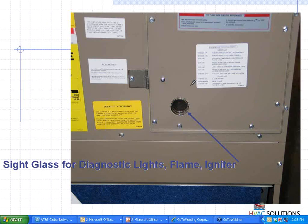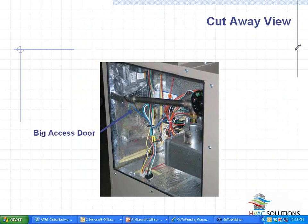The sight glass for the diagnostics. Remember, the circuit board is right here on the wall, it's not in the door, so you can actually see the blinking diagnostic lights. And you can also see the flame and the igniter and everything, so you can see if it's making a flame. It's a big access door, we talked about that.